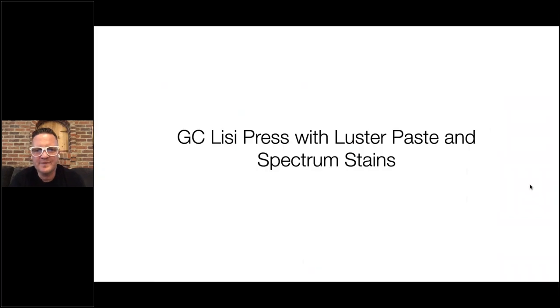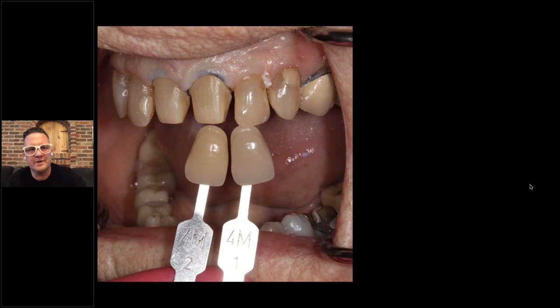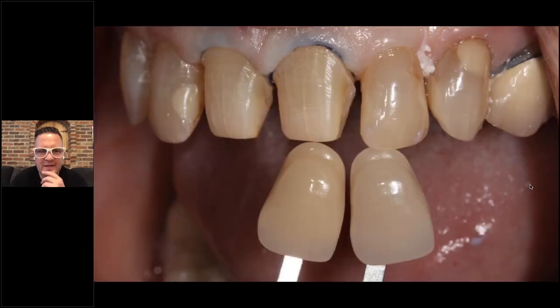Okay, so here's another GC LiSi press case with luster paste and the spectrum stains. This lady was an 80-year-old woman and she wanted to replace her centrals. She had some composite bonding and some severe wear going on. At first we were just doing the two centrals, but we ended up doing the one lateral as well. That lateral, you can see there, number 7 with that composite on it. She ended up doing that later, but at this point we were just doing the two centrals. Good communication. Again, the photography comes into play here. It saves us a lot of time.